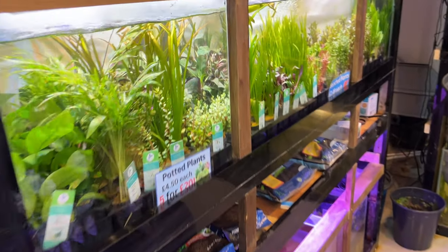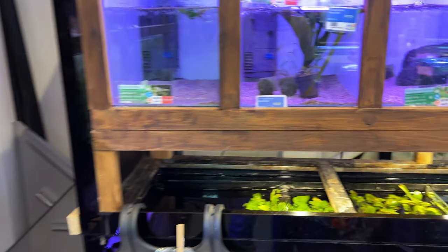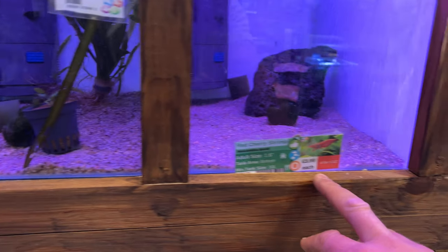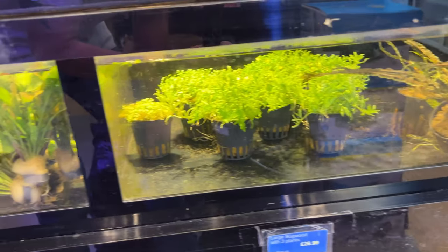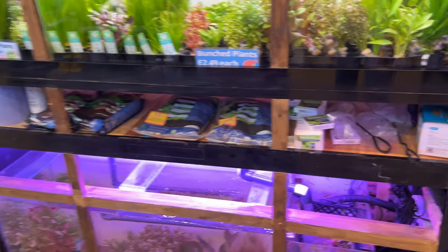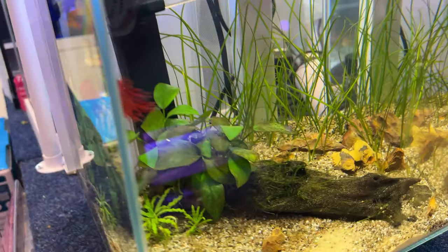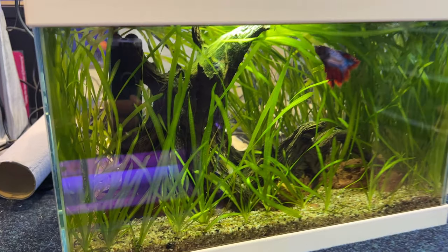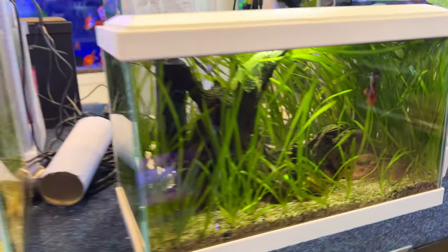Got a good selection of tropical stuff. All the shrimps, and again, more potted plants. Very clean as well. I really like these. These are little nano tanks. These are sweet. Yeah, they're lovely, aren't they? Especially when they're planted up. Just a single nice little betta in there. Yeah, they look nice, don't they?